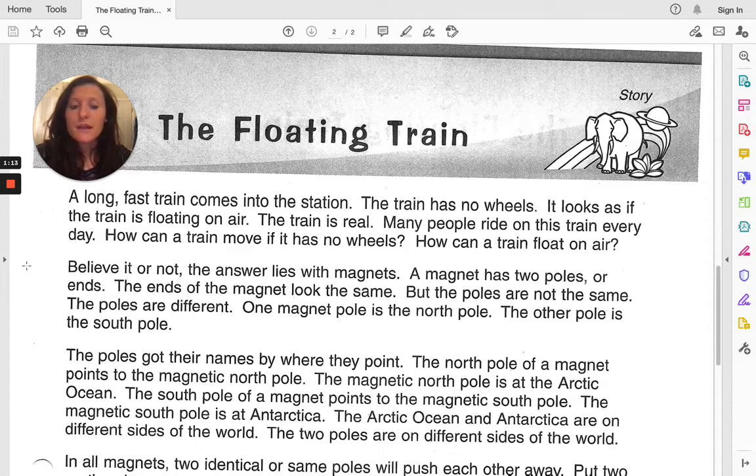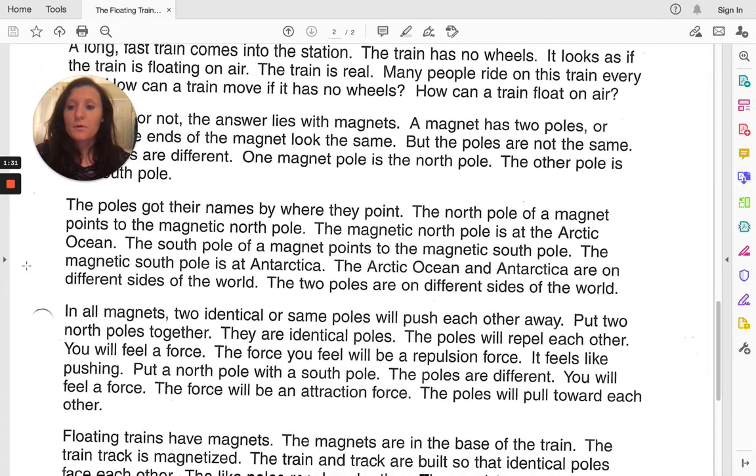A magnet has two poles or ends. The ends of the magnet look the same, but the poles are not the same. The poles are different. One magnet pole is the North Pole. The other pole is the South Pole. The poles got their names by where they point.